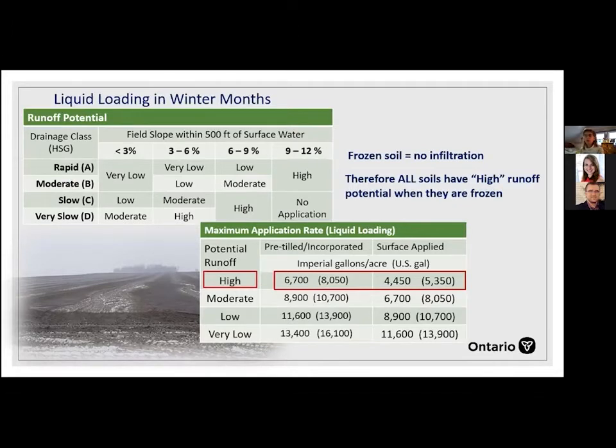This comes from our nutrient management best management practices, where we look at loading limits during the whole year. The way loading limits are determined is by looking at the slope in a field, especially close to the water course, and then the infiltration or drainage class or hydrologic soil group. Depending on if it's a sand, which would be rapid, or a heavy clay, that impacts what the runoff potential will be. Then we look at whether the manure is being incorporated right away or surface applied, and that gives an indication of the maximum application rate before you can start to see some runoff.